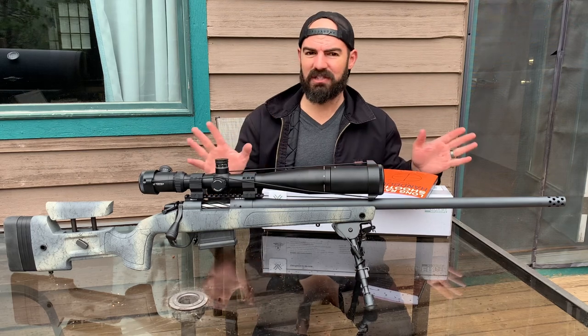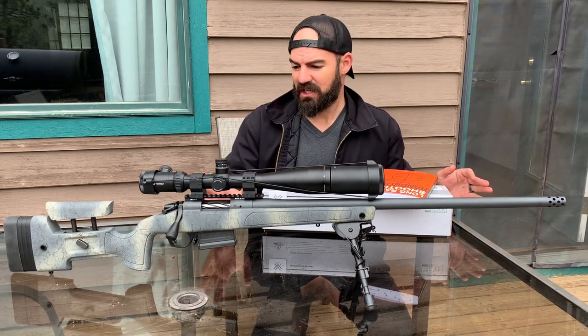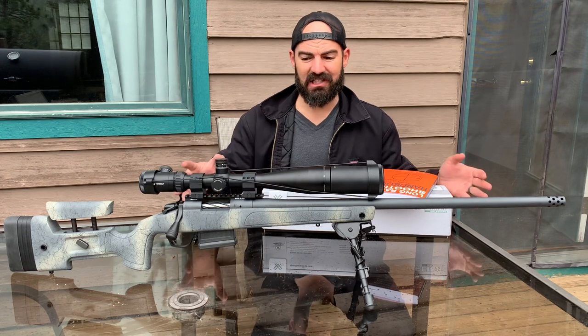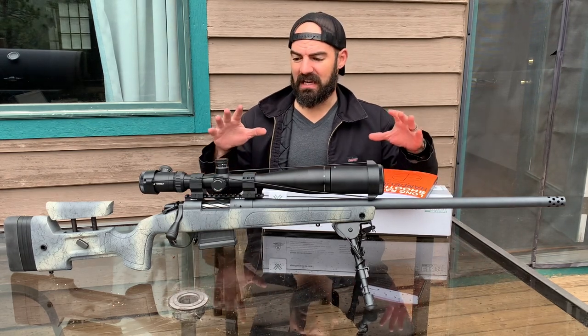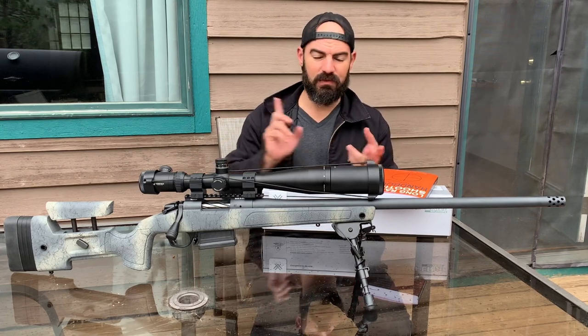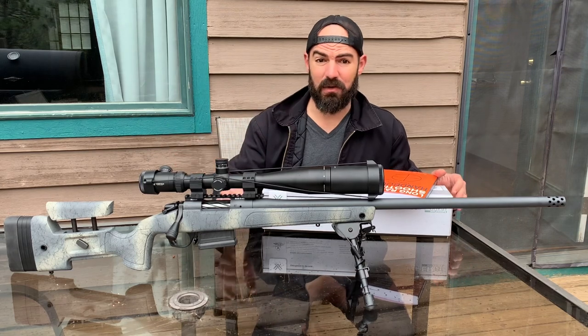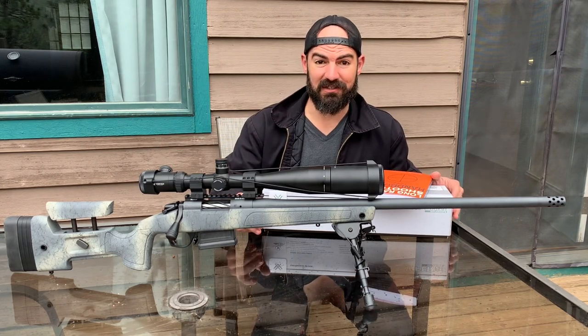Again, I think people just think they're way better than they are, and they buy all these platforms and try to go way out there before they actually learn the basics. So I really wanted to get a solid platform set up that I could hunt with, do precision rifle, and just have fun within the woods, because I can literally hop in the National Forest just up the street and go plinking around. So it's great.